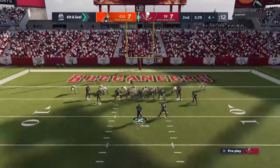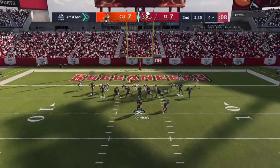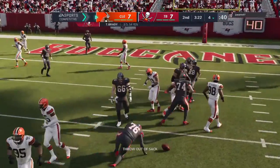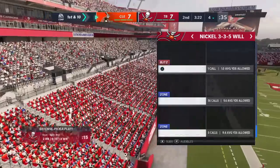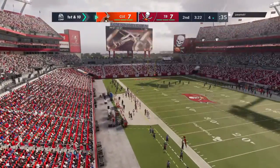Field goal would break the tie, but look at this. Instead, they're going to go for it on 4th and goal. Shotgun now for Brady. And they hit him as he throws, as this one's going to go straight down to the turf. Incomplete. They're turned away on 4th and goal. And the Browns are able to come up with a goal line stand.